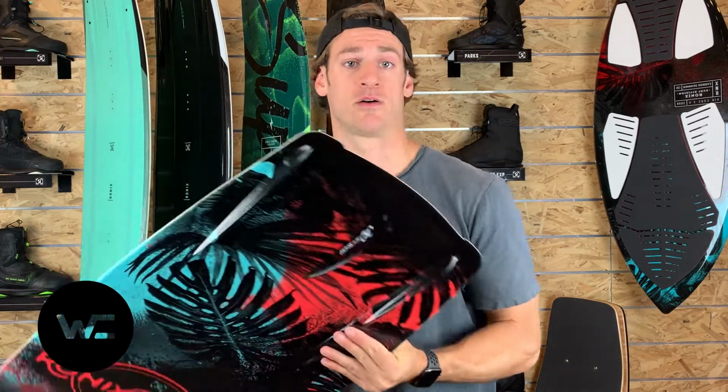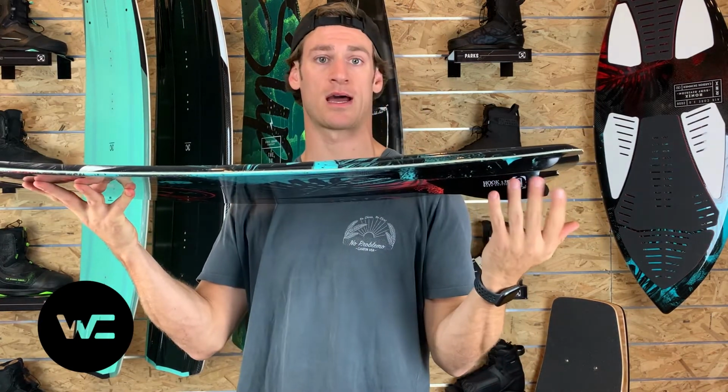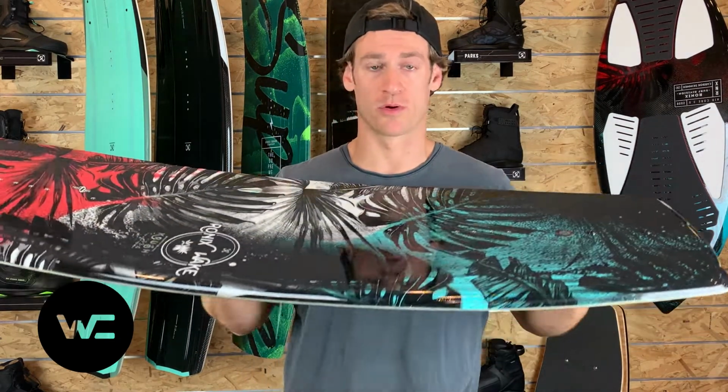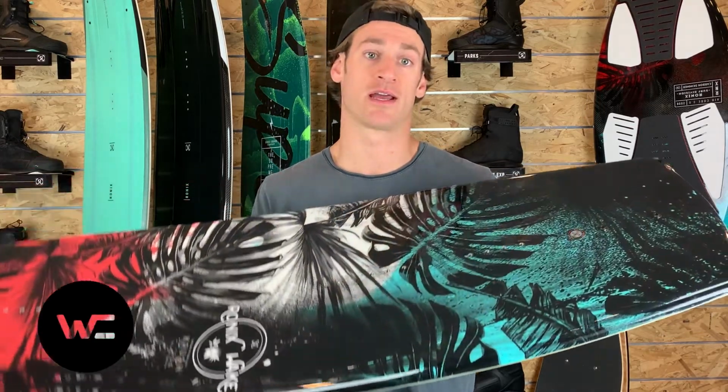So it will help your board track straight. However, as soon as you start doing frontside slides or getting switch, it's actually more of a hindrance than it is a help. So if you take this board and you slide it sideways, you now have a ton of drag that this fin is exposing itself to. And that is going to slow the board down, which is going to put the toe down, which means you may catch a front edge.